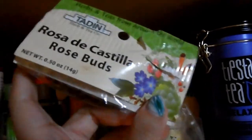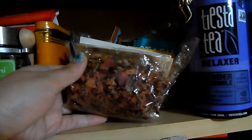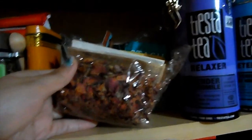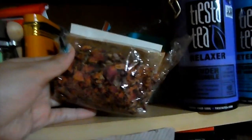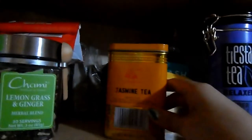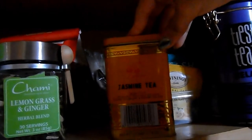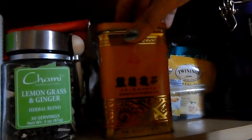Right, what's this? Rosebuds. Man, I think I just completely forgot about these because I hadn't had any rose tea in the last decade. Right, what's this then? Jasmine tea. Product of the People's Republic of China. PRC, very nice.